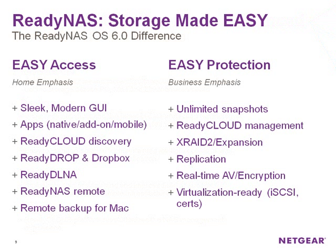So with that being said, I'm going to talk for just a couple more minutes, and then we're going to actually dive into the GUI, and you get to see the product in action. Just want to stress that the real message that we're trying to get across, both to our reseller community and of equal importance to our user community, is the idea that ReadyNAS is storage made easy.